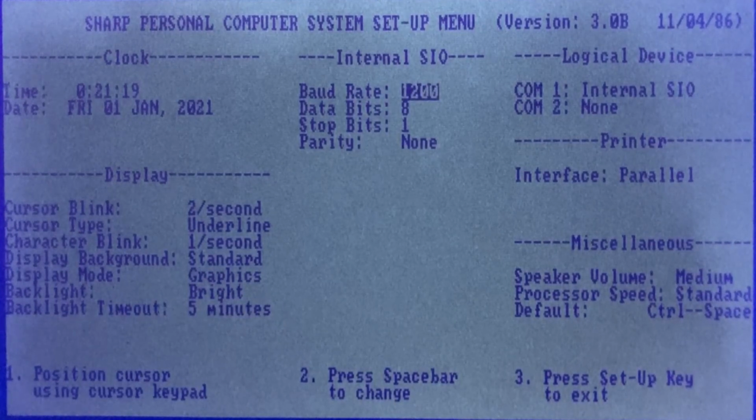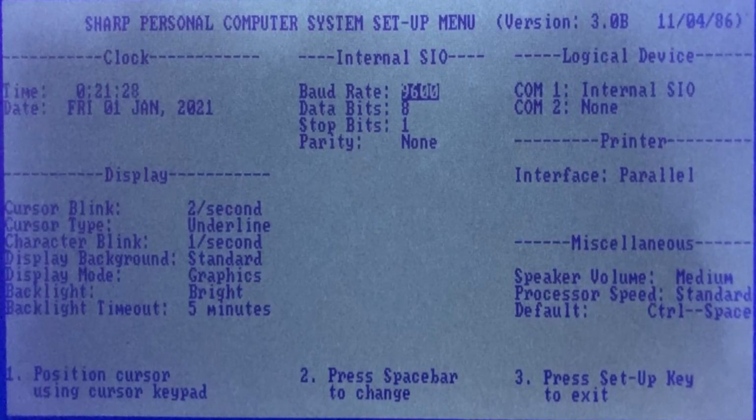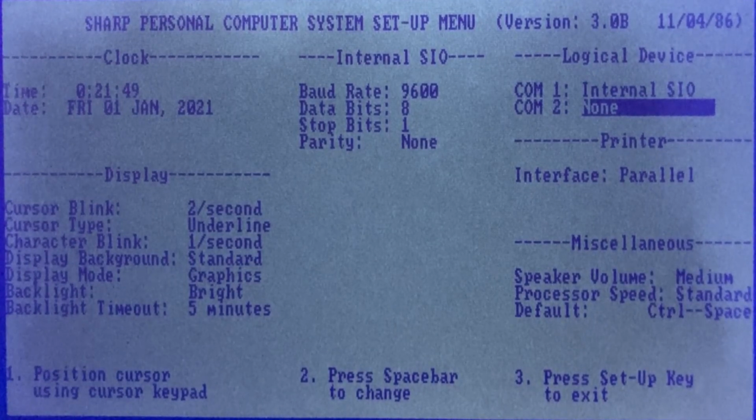And on here you've got your internal serial I/O. By default the baud rate's 1200. Go 2400, 4800, 9600. 9600 is usually what I would use for a modem or LapLink connection or something like that with serial. Standard fare for your data settings there, usually used for a modem. COM2 there's none, and you can't change that. There's nothing you can change there. COM2 is for if you've got other connections like a modem or something like that inside.